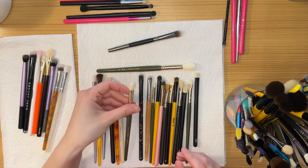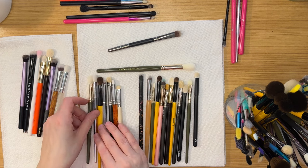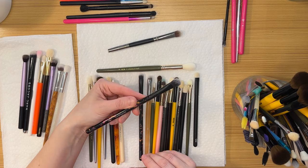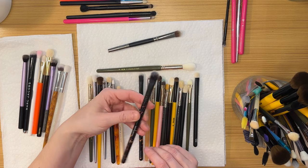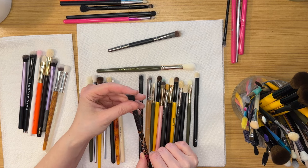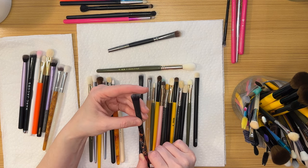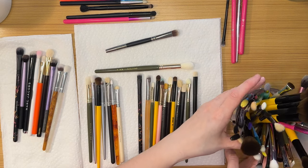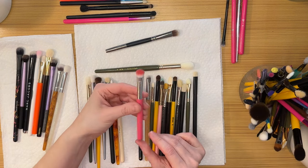I have, well, this I guess is more similar to these. Let's leave that. Do I have more? Here's one. Here's a large shader brush, the E60 from Sigma. Again, it would be way too large for me to do any detailed work, but for a one and done or an all over cream or something, this would be very good. Here's another one that's really great for something like that.